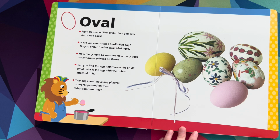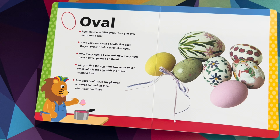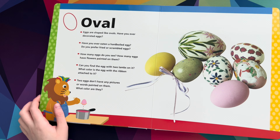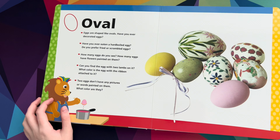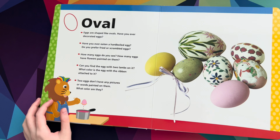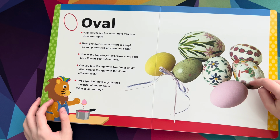1, 2, 3, 4, 5. No, there's like 1, 2, 3, 4, 5, 6, 7. 7 eggs. Oh, well, this is also an egg, so that might be 8. All right. How many eggs have flowers painted on them? 2 eggs have flowers on them. Can you find the egg with 2 lambs on it? This is the egg that has the lambs on it.